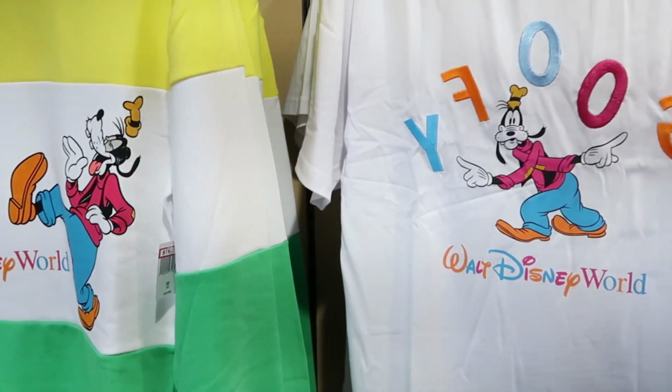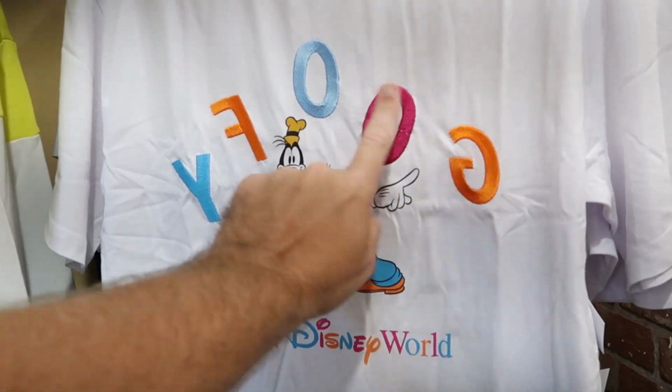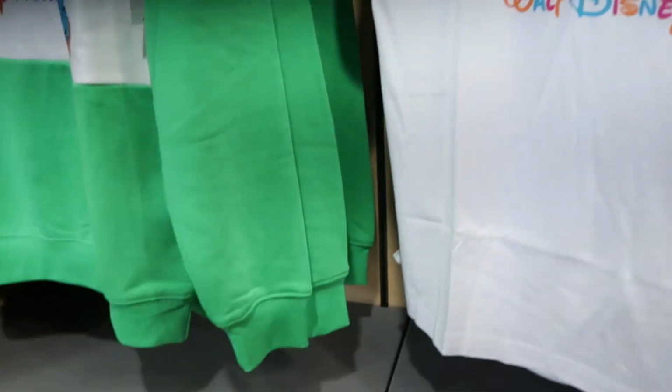They even have your adult size unisex graphic t-shirts, like Goofy's all crossed up. His name's actually embroidered backwards, and it says Walt Disney World. These are $15 from $35.